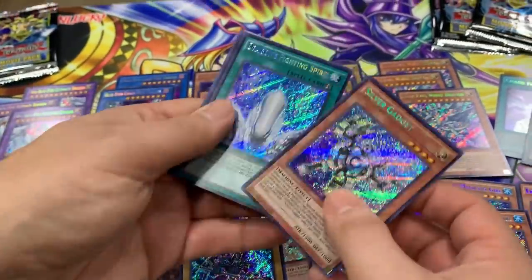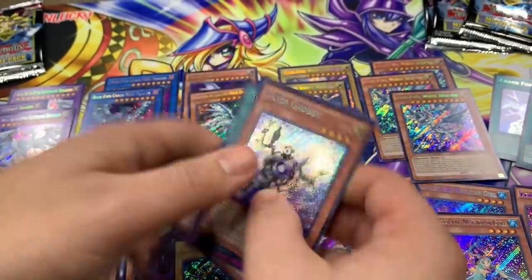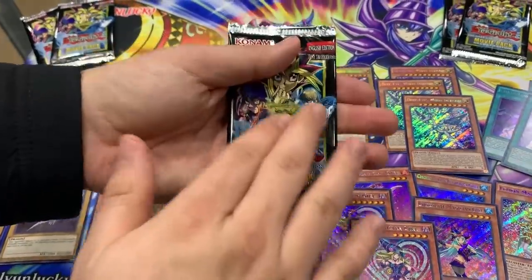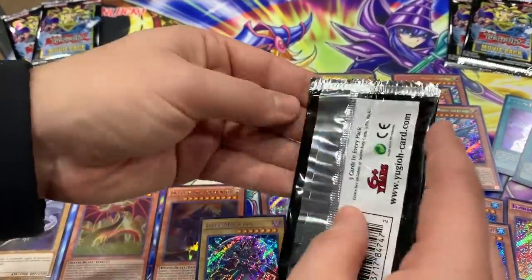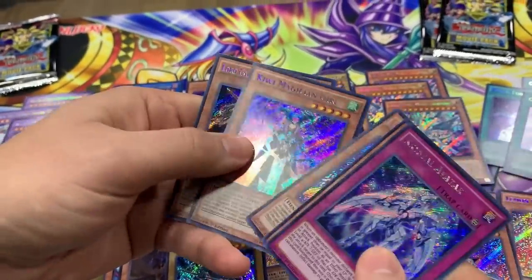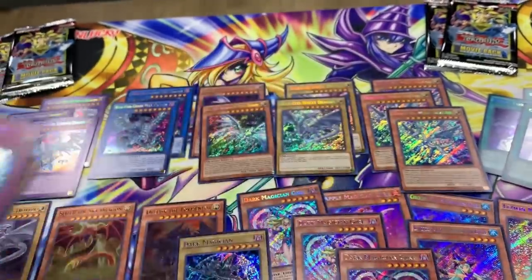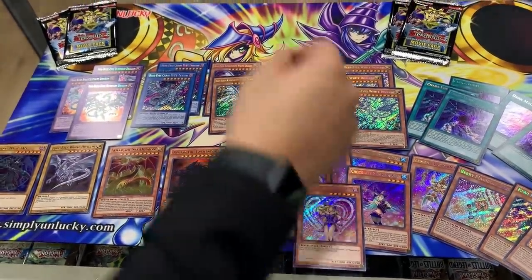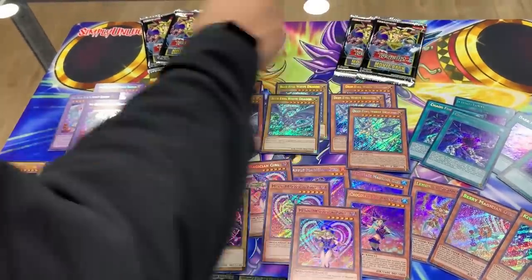For that third Blue Eyes alternative, I think it's coming, you guys. You feel that? Give it to us, KAIBA! Ooh, another Kiwi. Well, there's the Kiwi and Lord Gaia we were just talking about. I like how they're next to each other. It's very cool. All right, you guys, that's 4 packs left.